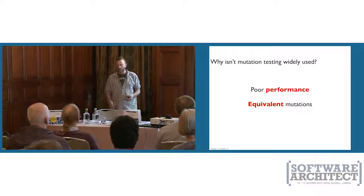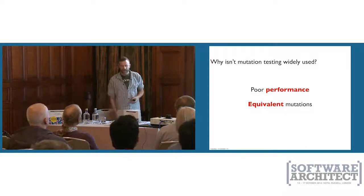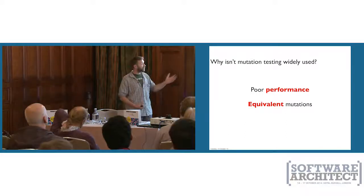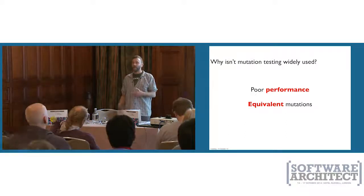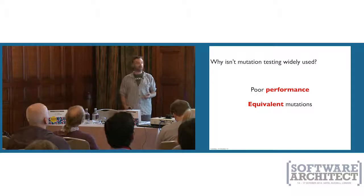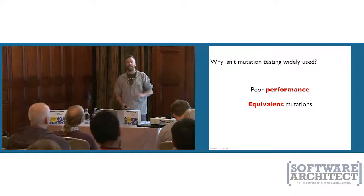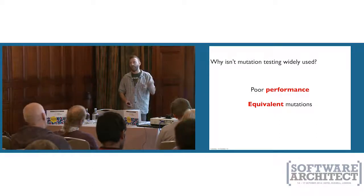So the question here is why isn't PyTest, and mutation testing in general, more widely used? The two reasons that effectively cover all of those reasons are poor performance and equivalent mutations. I will cover equivalent mutations further towards the end, but poor performance is the biggest one.